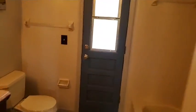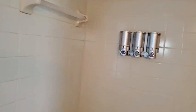So here's what we're gonna do. Instead of walking all the way through the house like I normally do, we are gonna cut through the bathroom door. All right, here we go.